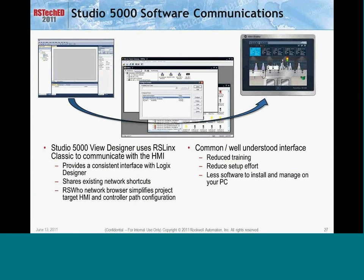Okay, so a couple other things about the design environment. When the product releases, it will actually utilize the same communication package that Logix 5000 uses. So RSLinx Classic will be the underlying communication package that the design software uses to interact with the terminal. That means that you only have one package to install when you're installing Logix and RSLinx. You don't need to install yet another communication package for the View Designer to be able to interact with the terminal. And it'll share the same RSWho browsers and the configuration that you use when you're using Logix, which is nice.